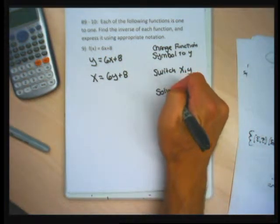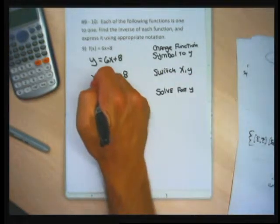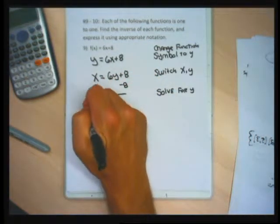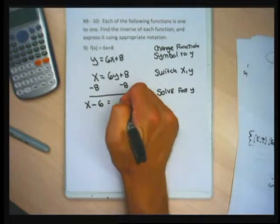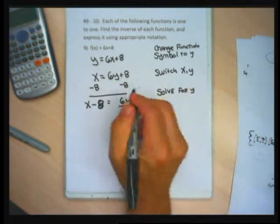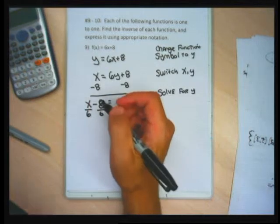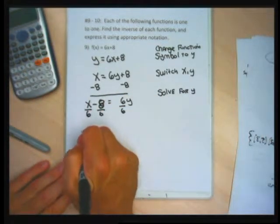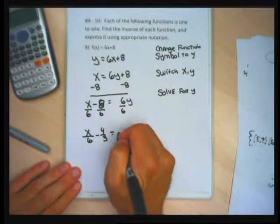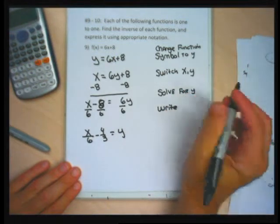Third step, functions are usually solved for y, so I'm going to solve for y. It's going to take me 2 steps. I'm going to minus 8 from both sides, which will give me x minus 8 equals 6y. And then I'm going to divide everything by 6. x over 6 I can leave as x over 6, or I can write as 1/6x. 8 over 6 I'm going to reduce to 4/3, and 6y over 6 I'm going to reduce to y.